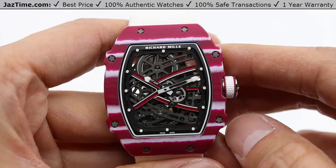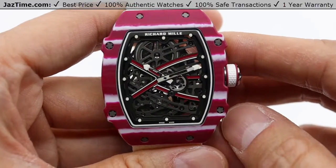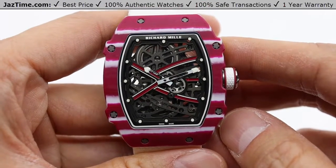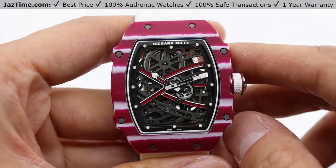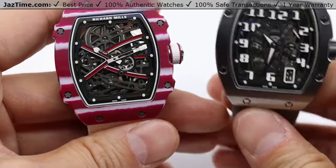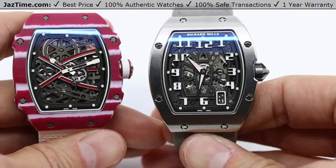The RM6702 is the lightest automatic watch that Richard Mille makes. This watch is just 32 grams. It's super light. It's the sporty version of the RM6701, which is in either titanium or rose gold. Actually, I happen to have one right here. So yes, this is the sporty version. This is the dress version of the watch.